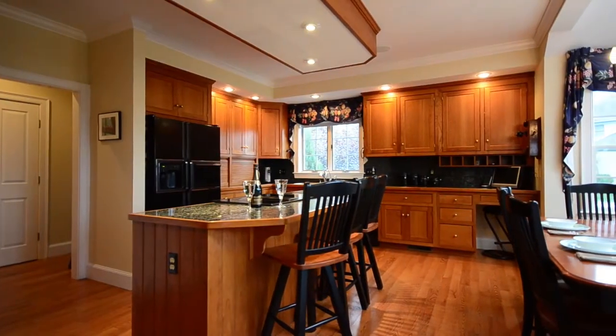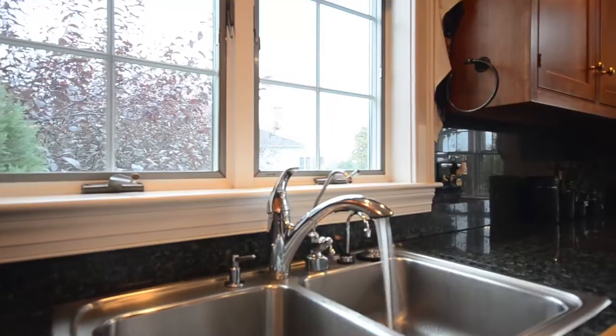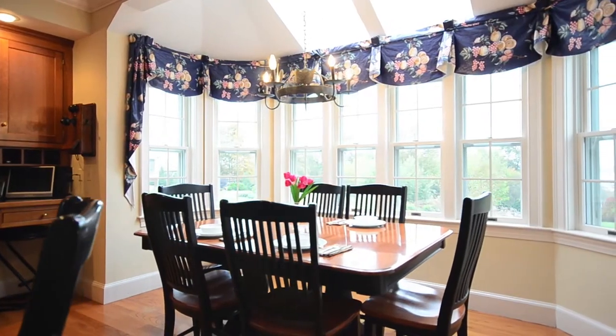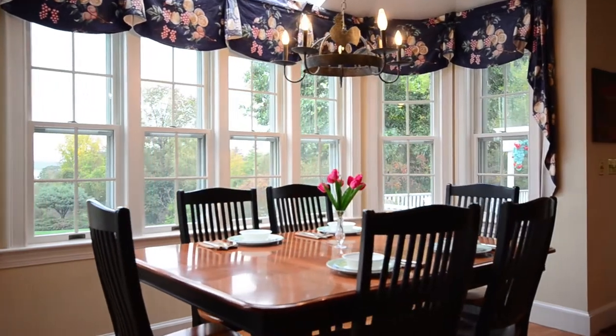Inside the entertainer's kitchen, you will be delighted to prepare meals with two ovens, a gas cooktop, and ample granite countertop space. The kitchen nook and granite bar will surely be a frequent gathering space for informal meals and snacks.